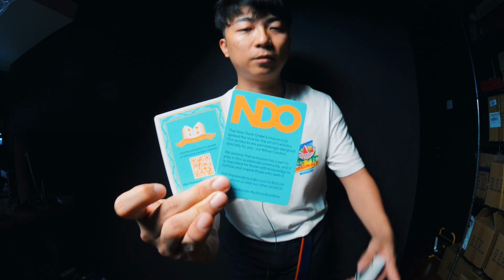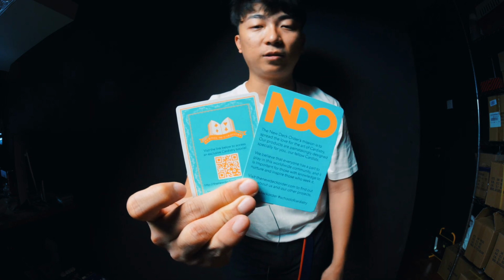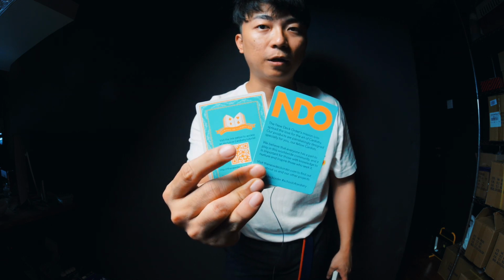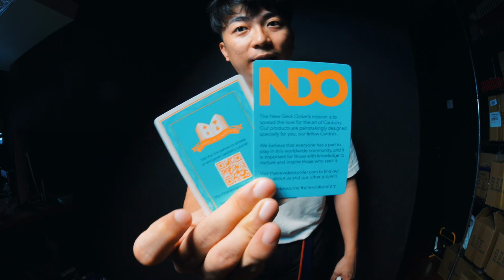So the School of Cardistry V2 playing cards comes with two ad cards, one of which talks about our philosophy towards the School of Cardistry, and the other one gives you a coupon code to download the elevator cut tutorial.